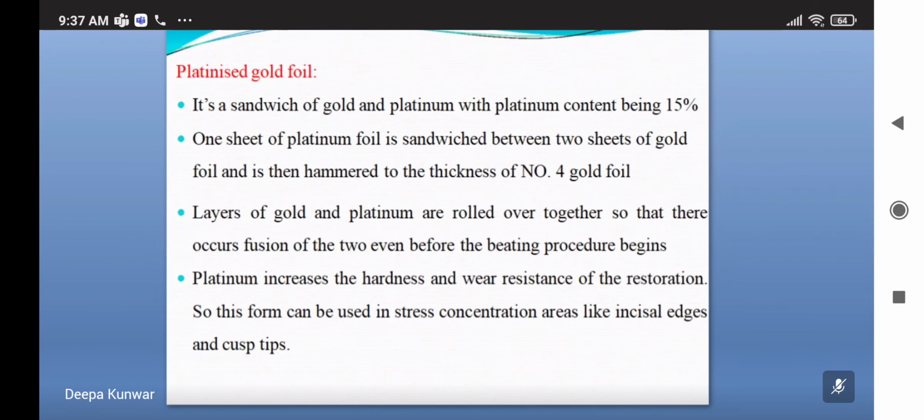Platinized gold means it is a sandwich of gold and platinum, with platinum content being 15%. One sheet of platinum foil is sandwiched between two sheets of gold foil and is then hammered to the thickness of number 4 gold foil. We take two number 4 gold foils, place the platinum in between them and hammer it, and then we make the number 4 gold foil.